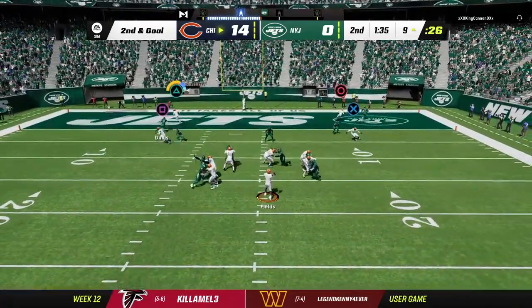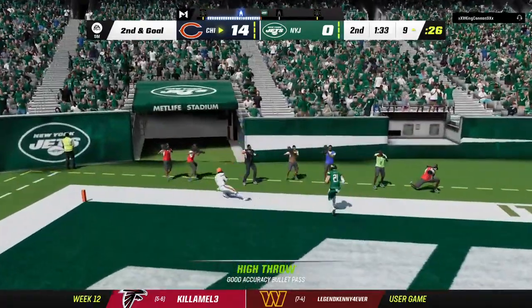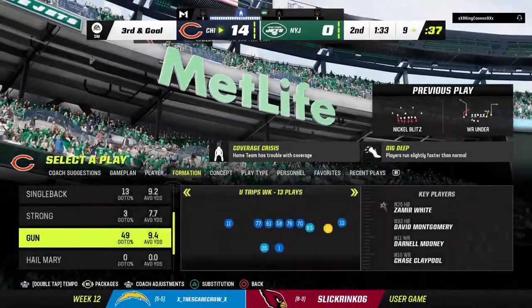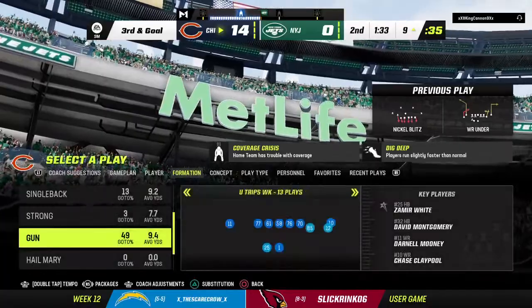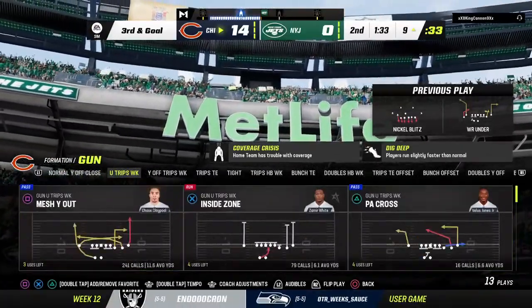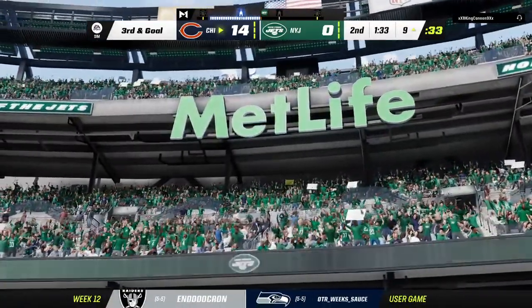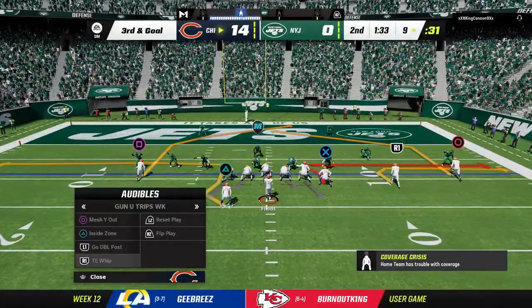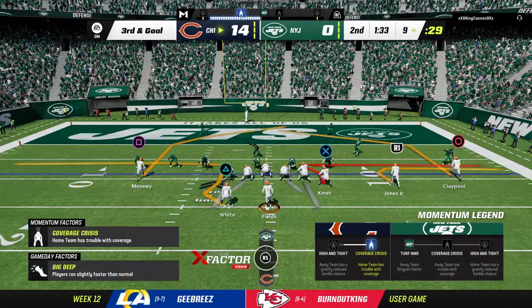Now it's Fields. And that is caught, but the back judge right there to say incomplete. You got to be precise with your throws, especially in this situation. You're inside the 10-yard line going into the end zone. But sometimes the emotion, the excitement, sometimes the decisions just aren't made very well because of that.